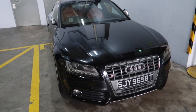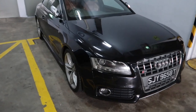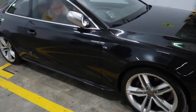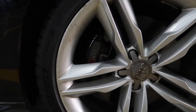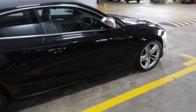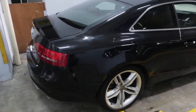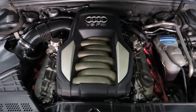And check this out, they have an Audi S5. This is not the 3-litre V6 version, this is the 4.2-litre V8 version of the Audi S5, as you can see here. And you can see the calipers as well. Beautiful car. This is actually one of my dream cars. Audi S5, 4.2-litre V8.